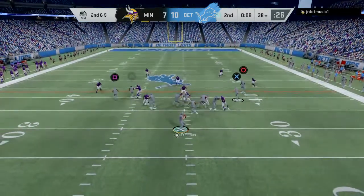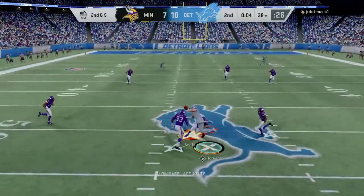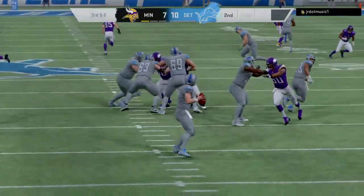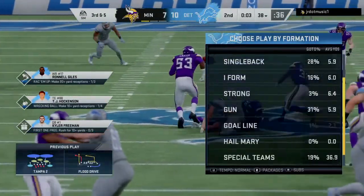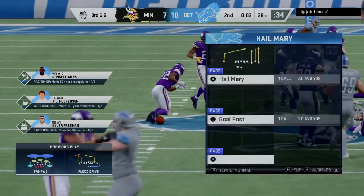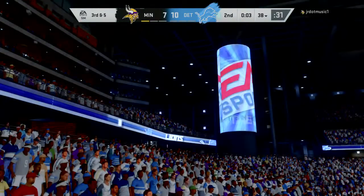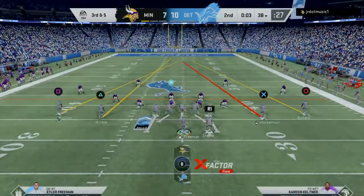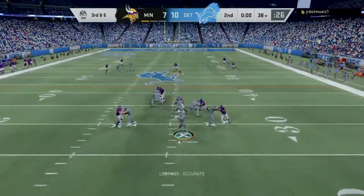Now. 2nd and 5. And this is incomplete with a clock showing just 3 seconds left. Incomplete. Brings up 3rd and 5. They come up now 3rd and 5 following the incomplete pass. Ready. The final shot before break.